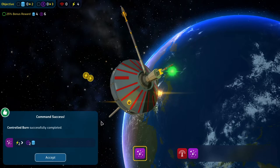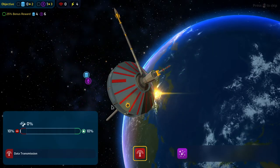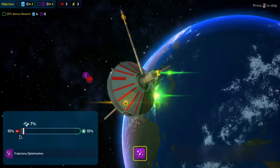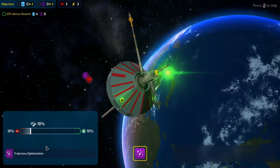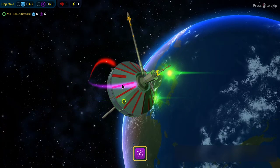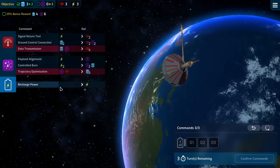Go. Alright, controlled burn, successful. Data transmission, unsuccessful. Dang it. Resist it. There's a 10% chance of that happening, and it happened. Alright, trajectory optimization is successful as well. So now we have three data.